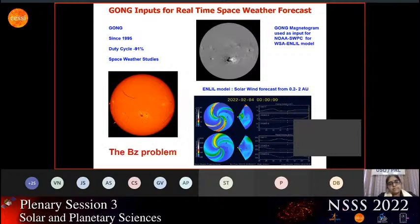Again, there's an important problem, as most of us know, that we want to predict the space weather event, what will be the magnitude of the event at the Earth and when it will arrive at the Earth. These are the two important parameters to predict regarding the space weather event. Although there are many models that can predict the arrival time of CMEs within a few hours of the actual arrival time, the model works well.